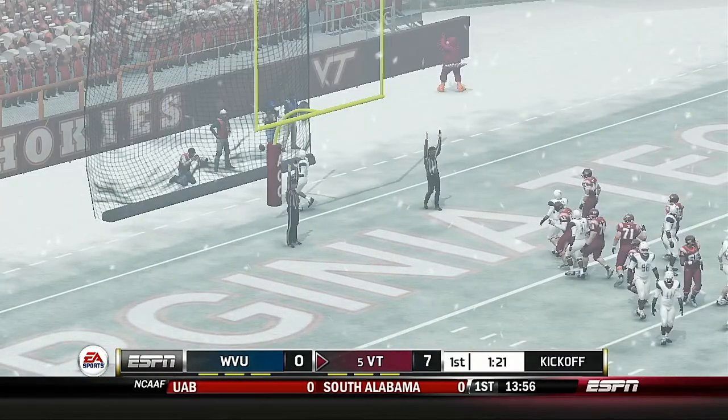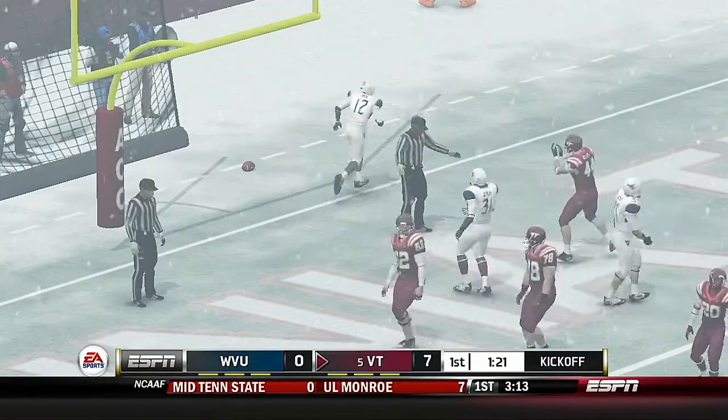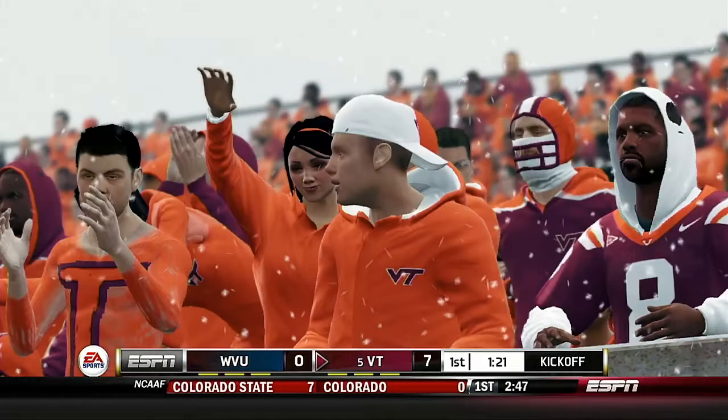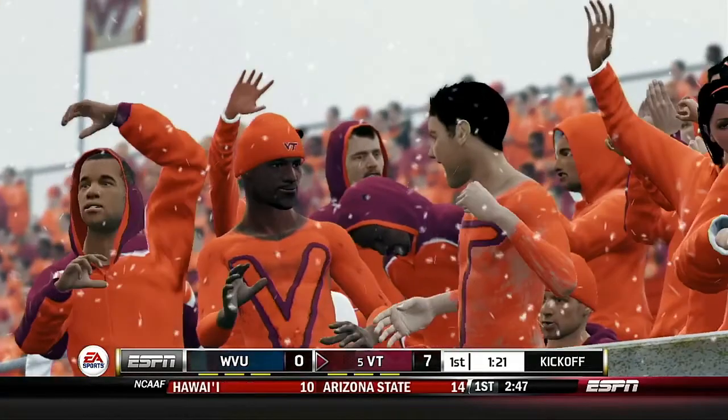And he adds the extra point. So a 13-play, 74-yard drive. And the result, 7 points. So our score, 7-0.